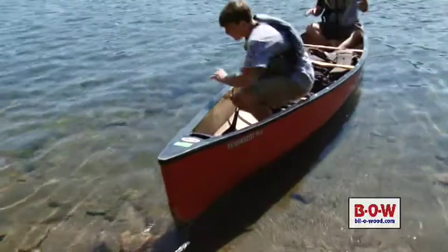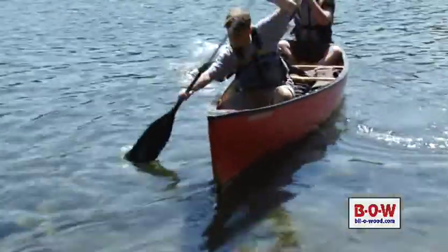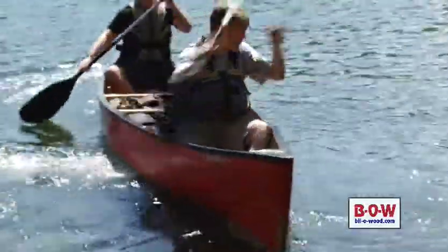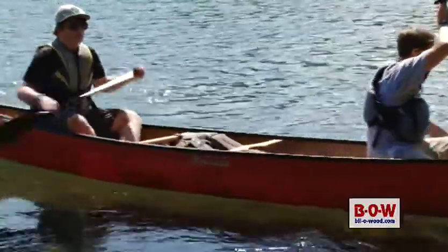The bow person now enters the canoe, trying not to scrape the bottom of the canoe at the landing. Once in the water, the paddlers adjust the position of their packs to make sure the canoe is balanced. These are just a few of the canoe techniques campers learn which make their wilderness travel safe and easy.